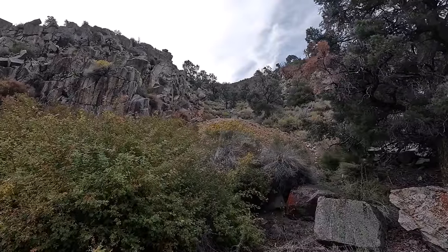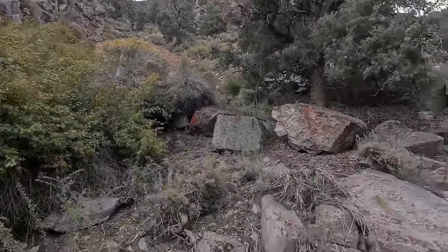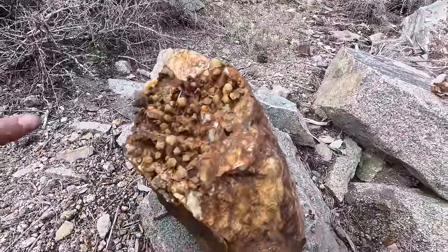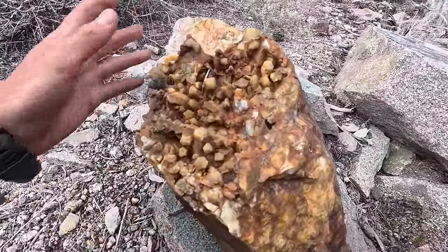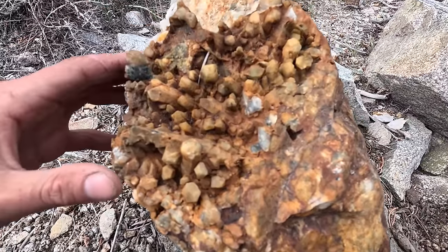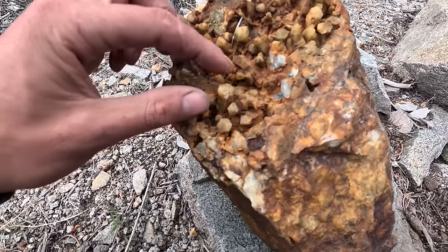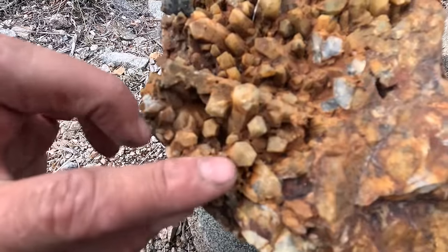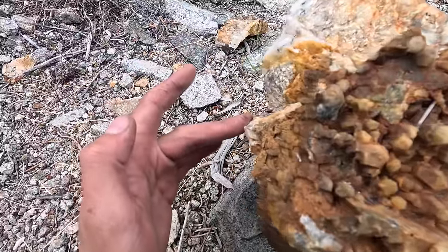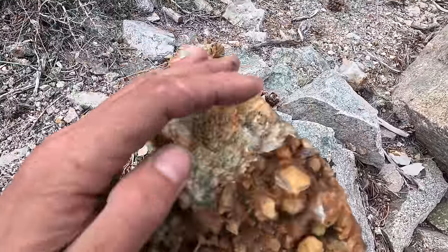Alright, so we're right below the pile right now. And right here, I found a really awesome chunk that has so many terminated crystals. Here's one of the biggest. But man, look at some of these. I bet if you were to clean this thing out, you would get a decent chunk of change. Look at that one.